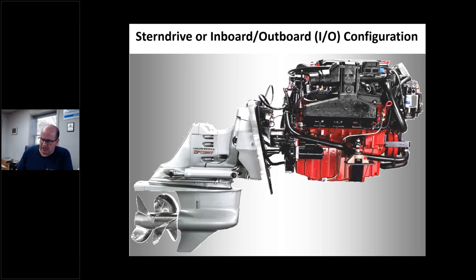I personally have never seen an opposite rotation inboard outboard. Okay. The prop rotation change is always done in the outdrive. Sometimes there's a special lower unit that does it. Sometimes if it's like a Bravo, like a Mercury or a Volvo, it's just a shift cable swap. You know, it pulls instead of pushes. Okay. But this is an outdrive class, but I just want you to have an idea what we're talking about here.